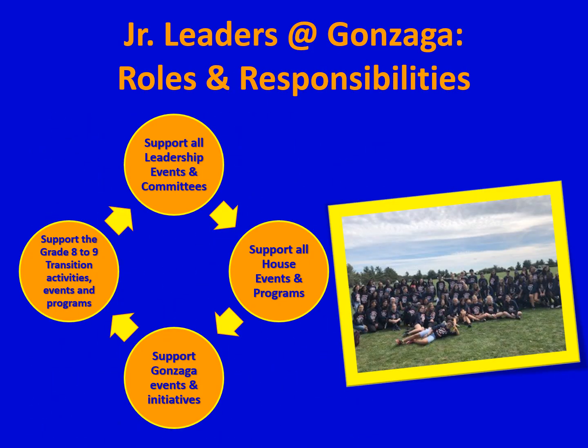In addition to the 1 meeting per month I just mentioned, junior leaders will support all leadership events and committees. They will support all house events and programs, support all Gonzaga events, and support our grade 8 to grade 9 transitional events.